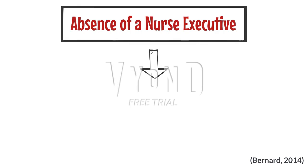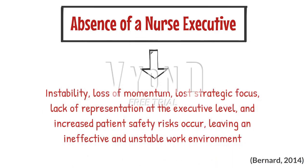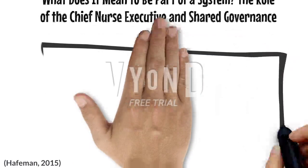The author states that when a nurse executive vacancy exists or when there is an absence of a competent nurse executive in an organization, instability, loss of momentum, loss of strategic focus, lack of representation at the executive level, and increased patient safety risks occur, leaving an ineffective and unstable work environment. Jennifer definitely ensures that all staff are focused on the organization's goals, helps to represent the registered nurses at an executive level where she is able to be a voice for their concerns and needs.